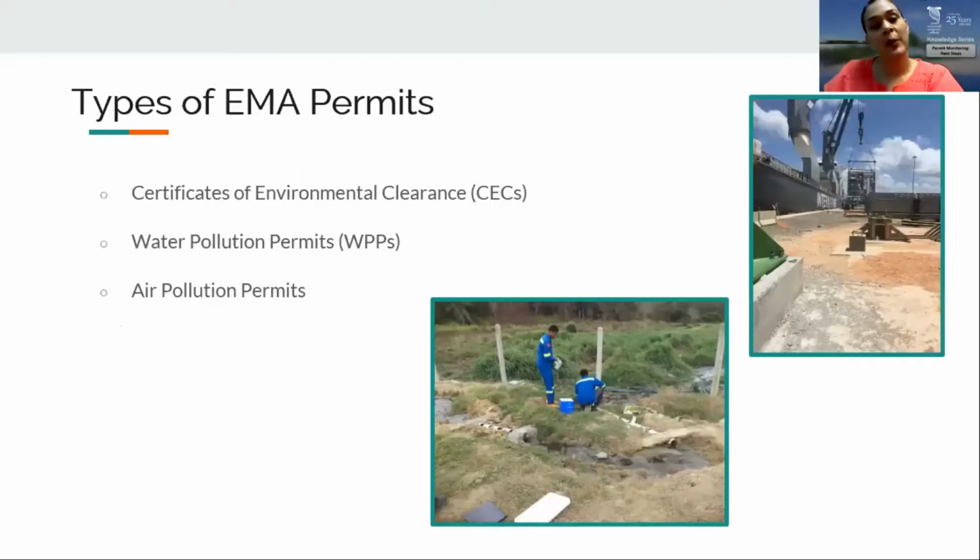So when we speak about permits, what kind of permits are we speaking about? There are three major types of environmental permits that are currently issued by the EMA. Certificates of Environmental Clearance, which are known as CECs, are by far the most known type of permit that the EMA issues. And as I mentioned earlier, they will be the focus of the presentation today. But the EMA also issues water pollution permits and air pollution permits, and we do these to regulate those types of emissions. The EMA also issues noise variations, which are monitored by the Environmental Police Unit, and the results of that monitoring is assessed by officers within the EMA.